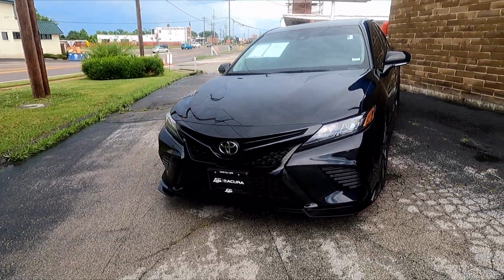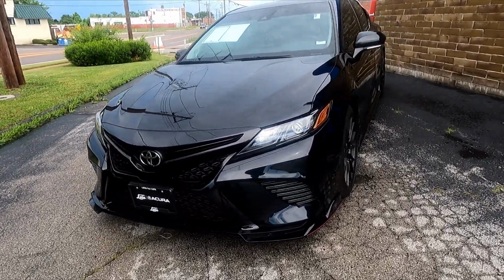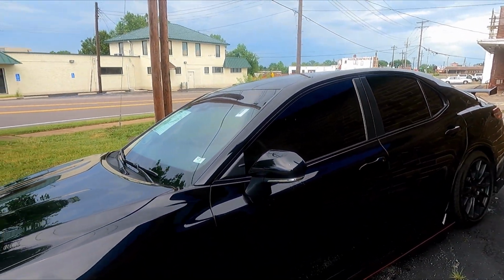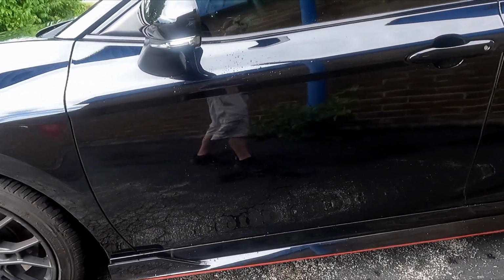Like I said, we've got the aggressive splitter on the bottom with the TRD package. Got the TRD wheels on the side here. This is in black, tinted windows. We got the TRD side skirt with the red line.